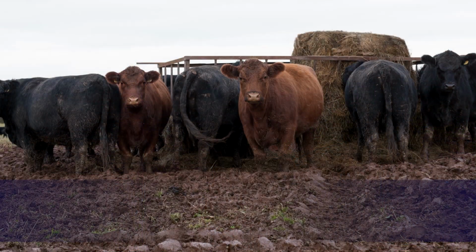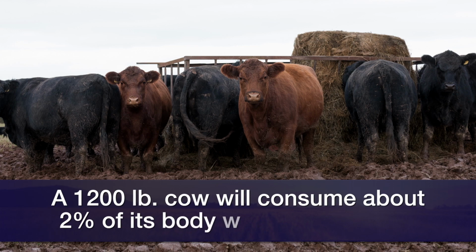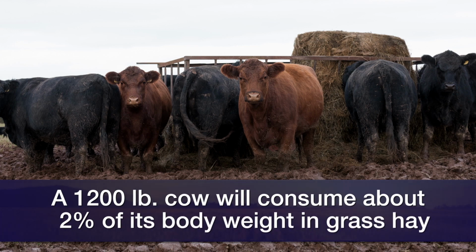Well, let's go through the procedure to calculate what a cow might need. Let's assume first of all that we're working with spring calving cows and they weigh an average of about 1,200 pounds while they're pregnant, and they're going to calve sometime in February and March. A 1,200 pound cow at this time of year can consume about 2% of her body weight in grass hay. Now that will vary according to the quality of the hay. If it's really poor grass hay, very low quality, then that percentage goes down to 1.5.